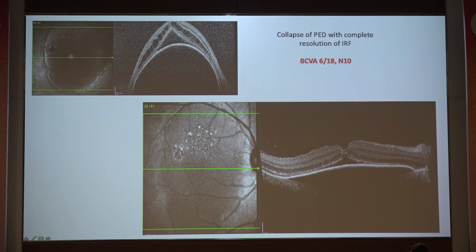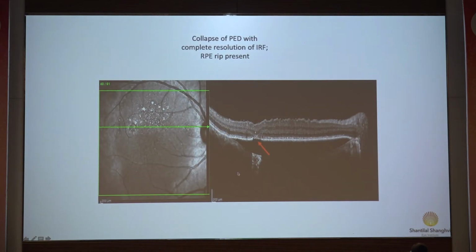There was almost near total collapse of the PED and dissolution of the intraretinal fluid with presence of an early focal choroidal excavation at the posterior pole. And when I went through the scans, as I think Atul sir correctly pointed out, it's very important for us to actually go and visit the imaging room and look at all these sections, and not just the sections our technician may upload. So there was presence of an RPE rip that corresponded to the area of the RPE thinning that was there at the pre-injection stage.